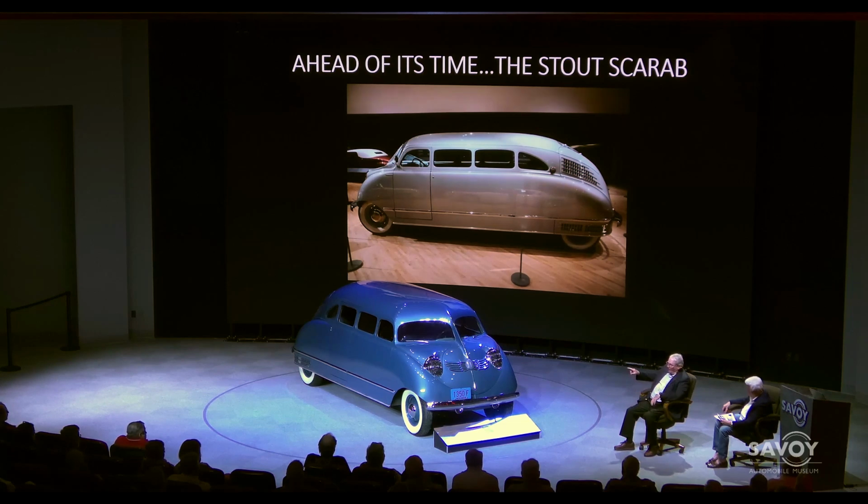The Scarab on the front has the wings of the Beetle. Those are actually louvers and vents. When the car is moving, the air is directed through a register on top of the instrument panel towards the ceiling and out the back window. So if you happen to be a smoker in the car, the smoke simply rose and got sucked out the back. It's literally flow-through ventilation.